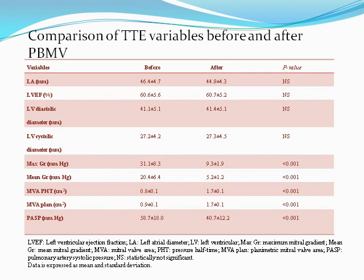Left atrial dimension, LV ejection fraction, and LV diastolic and systolic dimensions did not change significantly after the procedure. Maximum and mean gradients across the mitral valve and pulmonary artery systolic pressure decreased very significantly after the procedure, and mitral valve area increased very significantly after percutaneous balloon mitral valvuloplasty.